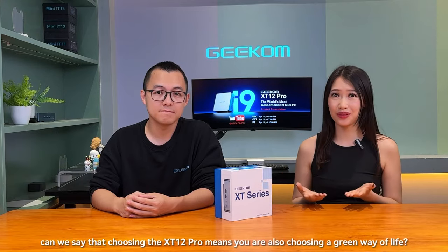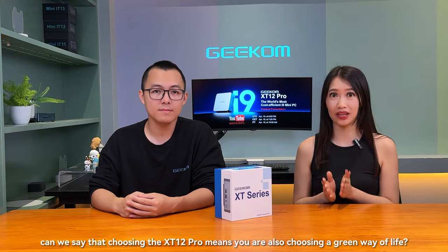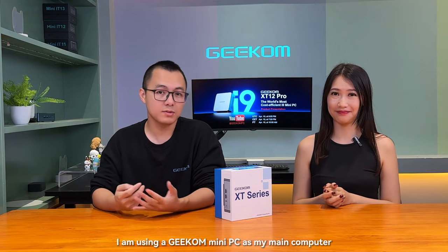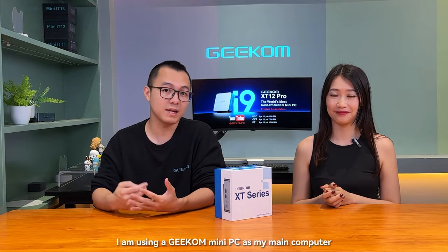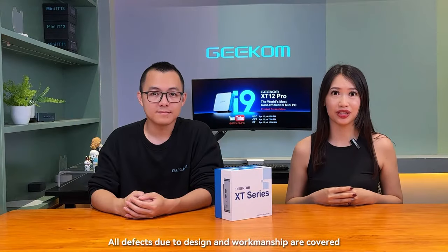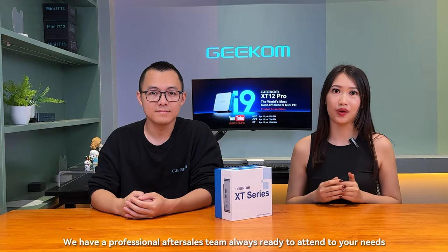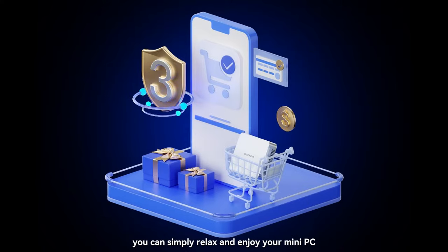So, can we say that choosing the XT12 Pro means you are choosing a green way of life? Definitely. I'm using a GEEKOM Mini PC as my main computer too. Well, as always, we offer a 3-year limited warranty for the GEEKOM XT12 Pro starting from the day of purchase. All defects due to design and workmanship are covered. We have a professional after-sales team always ready to attend to your needs. You can simply relax and enjoy your mini PC.